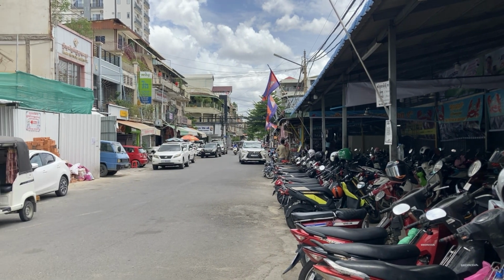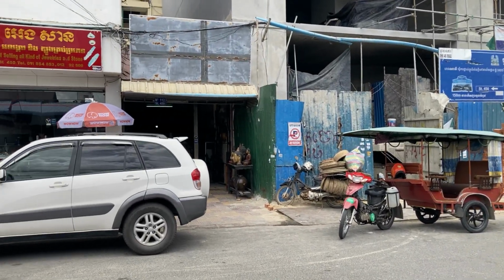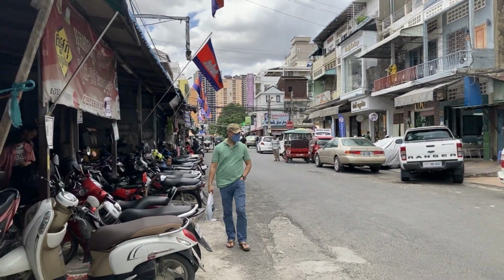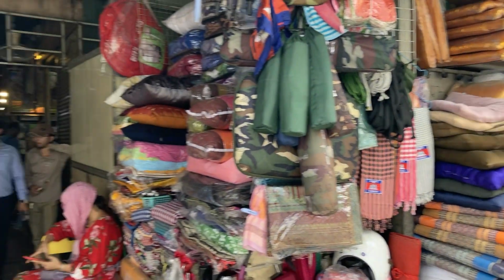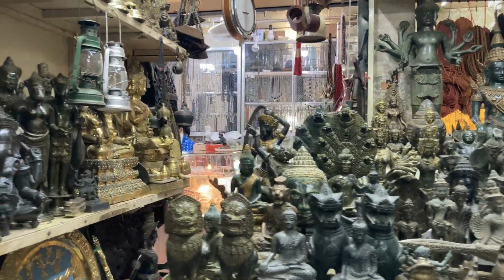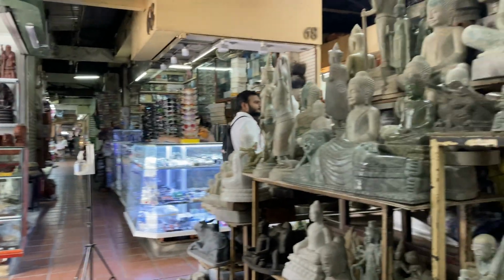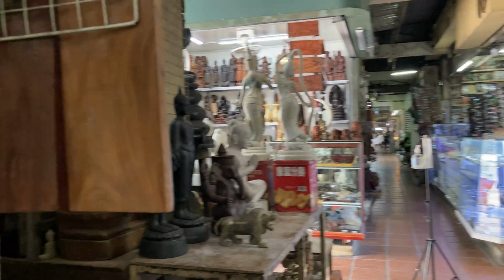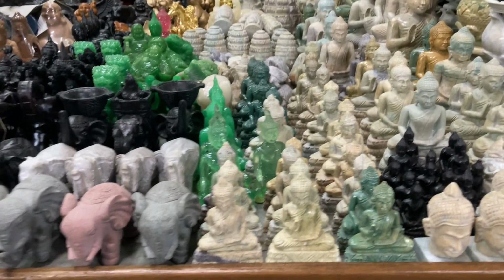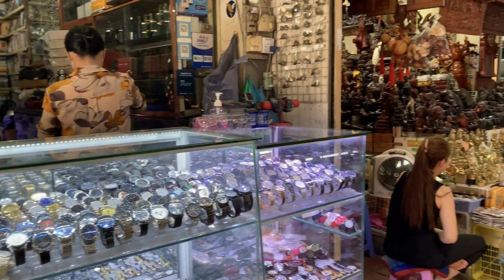Russian market, and here is the parking area and this is the outer area. This is all about the parking area here, and here is the entry. Russian market is one of the oldest markets, located in the south of Phnom Penh. The Russian market is the most popular market among tourists, as they can buy the best souvenirs here. Russian market is also known as Psar Tuol Tom Pong.